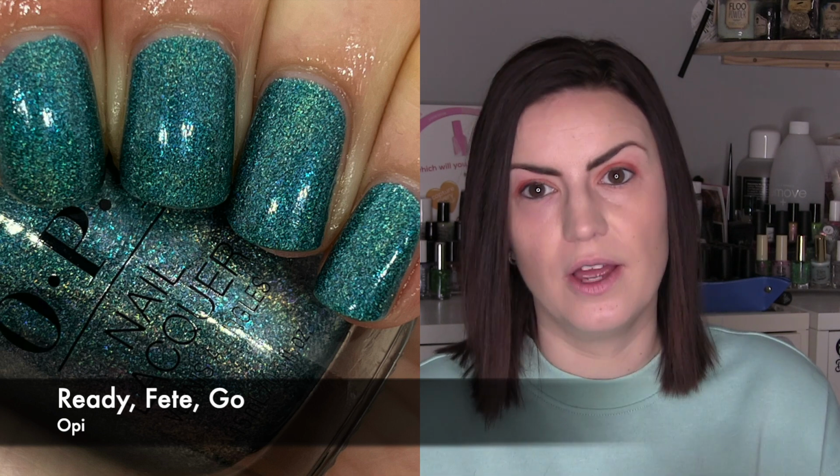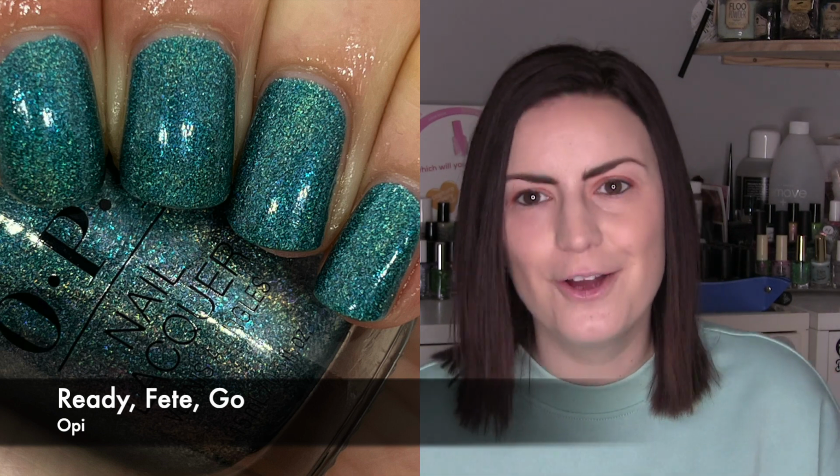I remember when we used to get holographic polishes from mainstream brands a few years ago, and they definitely would be very light, very soft holos. This is definitely more of an in-your-face holographic from a mainstream brand, which is really nice to see. A nice, easy 2 coat polish for a lovely turquoise holo. 2 coats of Ready Fete Go, OPI.